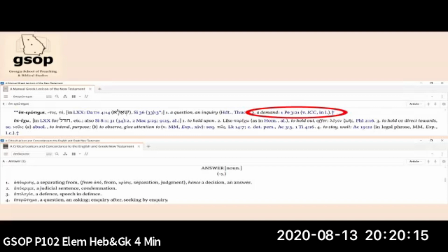erotema, and it spells it out for you and gives you a lexical breakdown of its epi from a different word. It's a compound word. It says that it gives some Septuagint information. It says that it comes from the Septuagint word shehela, and refers to a question or inquiry. But there's also a second definition as a demand. Here's the fascinating thing about that. Notice where it says the source for 1 Peter 3:21 of demand comes from. It says it's from the ICC, International Critical Commentary. Their source for their definition is another commentary. That's a red flag.